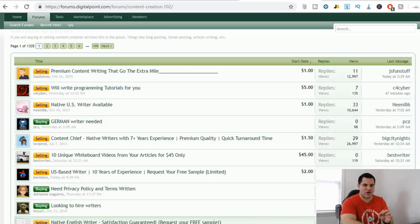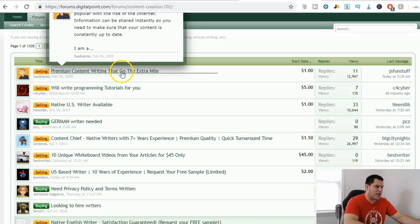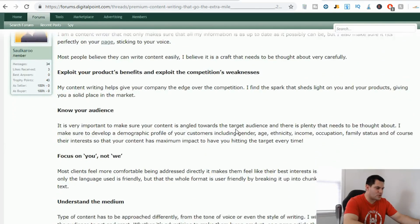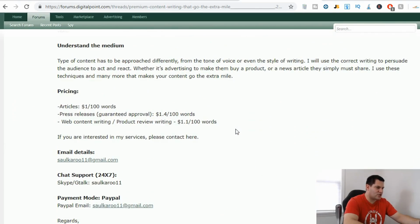We want to make sure that the writing that we're paying for, we're paying $1 per 100 words. So this one, premium content writing that goes the extra mile. Let's click on that. It says $1. Okay. So down here, this person's actually charging $1. Articles, $1 for 100 words. Press release, guaranteed approval, $1.40 for 100 words. Web content writing, product review writing, $1.10 per 100 words. Still, that is still good.